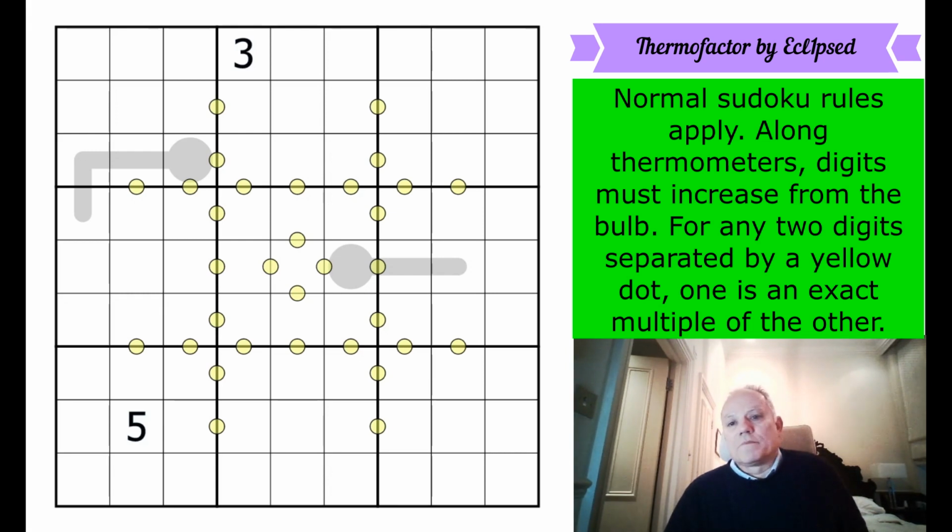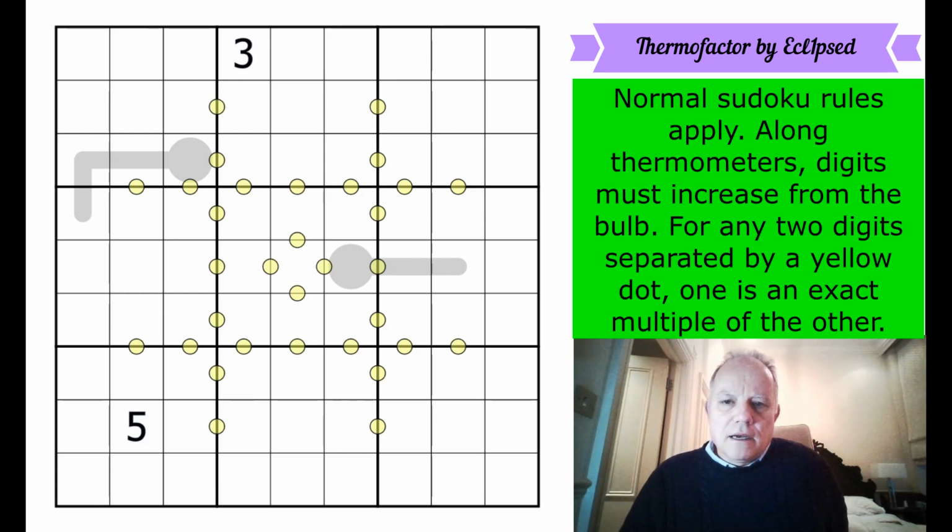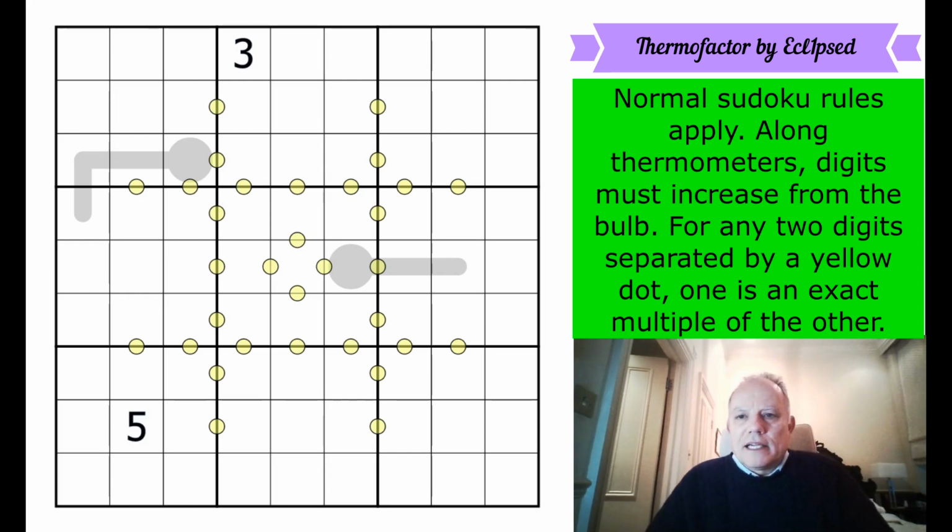Let's have a look at this puzzle. This is called Thermofactor by Eclipsed. I'm going to call the name Eclipsed, even though there is a 1 in it, but that's easier to pronounce. And Eclipsed sent this to us about a month ago. There are so many good puzzles we get sent that sometimes it just takes that long or even longer to get around to them. So I'm sorry, that's the way it works.